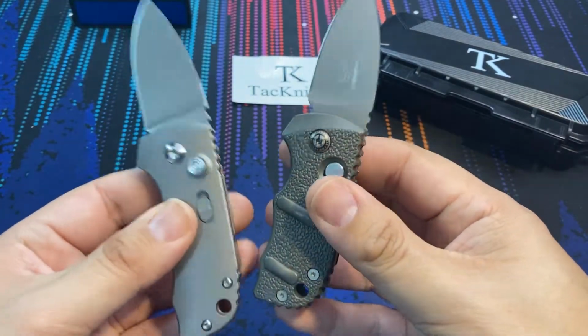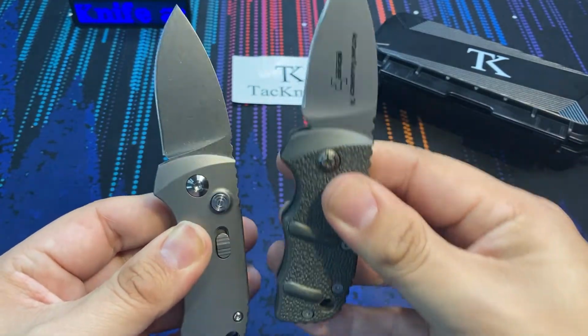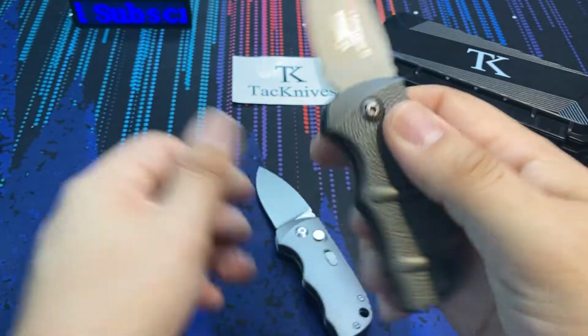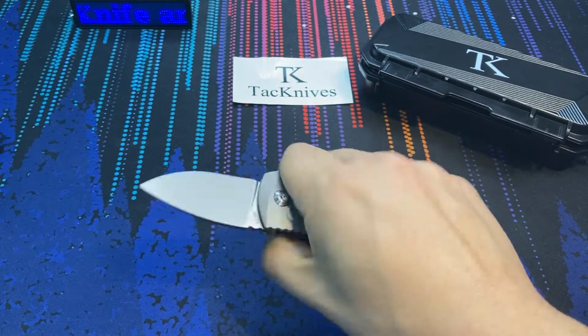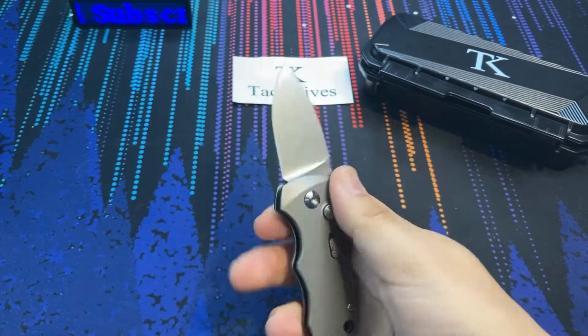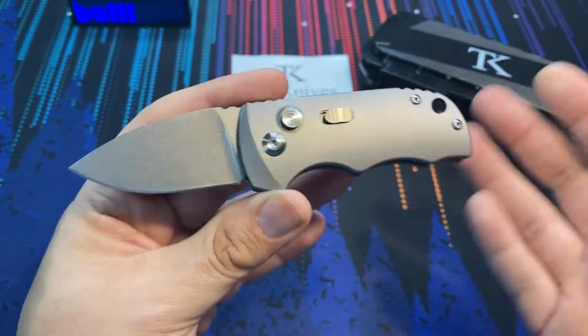I wasn't aware it would be so significantly larger than the Sub-Kalashnikov, which in every other way is actually kind of nice. So I do like having the larger oversized handle. It feels good in hand. So the quality of this knife is not put into question.